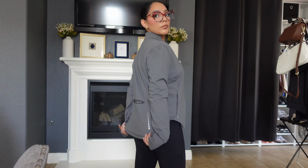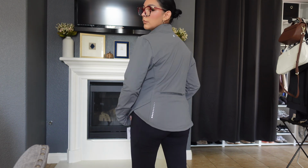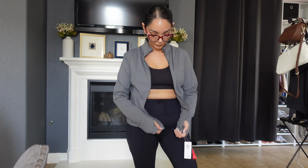Next is their fleece running jacket, a water resistant full zipper jacket. I love this one as well. Very, very flattering. But I will say, if you want a little bit more of that slimming effect, do size down. I did grab this jacket in a size medium, and I have extra room. But the versatility is awesome, because you can wear this jacket by itself, or you can wear a t-shirt underneath. It is warm.